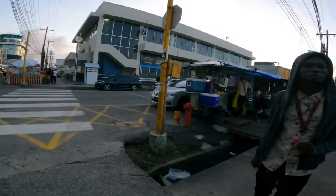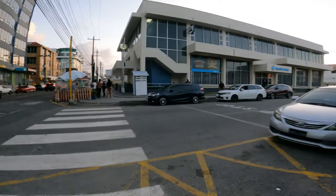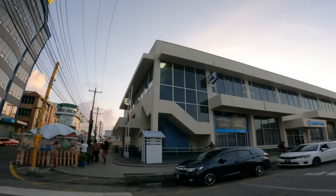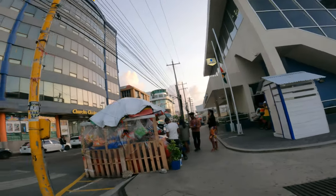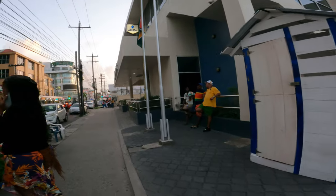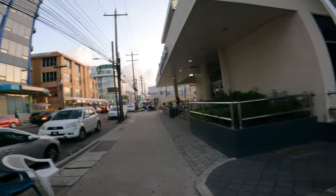So we continue on the street and we're gonna cross the road now. And this is the Blue Machine, we have Republic Bank.